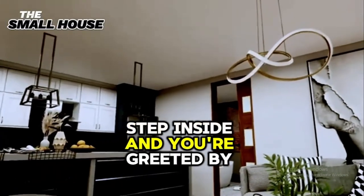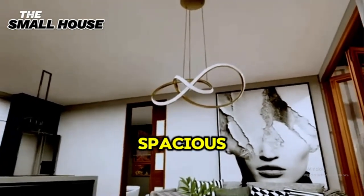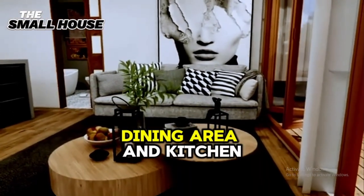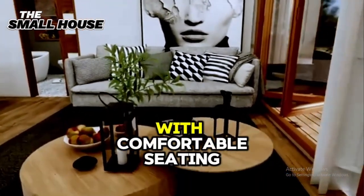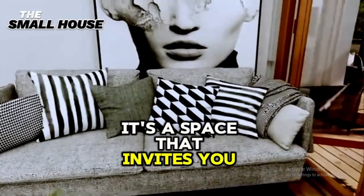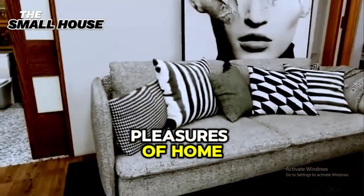Step inside, and you're greeted by an open-concept living area that feels surprisingly spacious. The design maximizes every inch, creating a seamless flow between the living room, dining area, and kitchen. The living room is a cozy haven, with comfortable seating arranged to take advantage of the natural light streaming through the windows. It's a space that invites you to relax, unwind, and enjoy the simple pleasures of home.